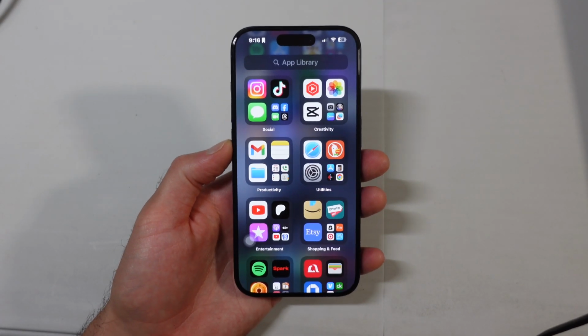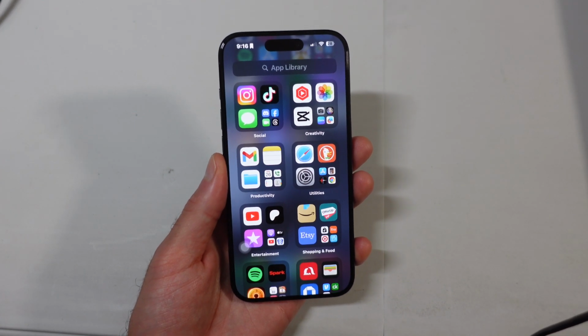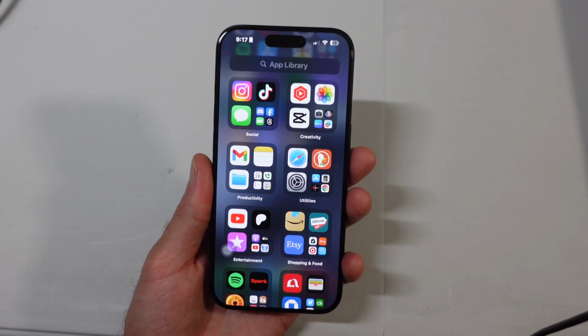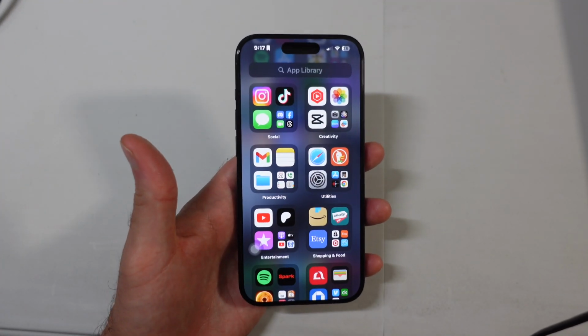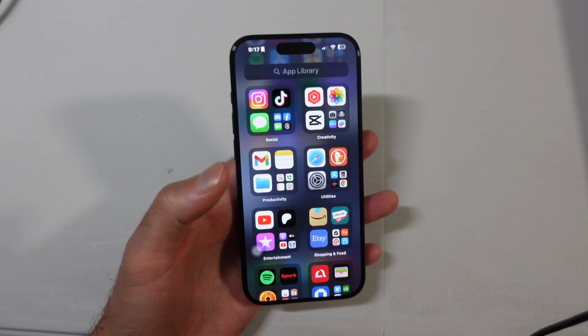Hey, today I'm going to show you how to stop your iPhone from automatically deleting your messages in iMessage. So let's say you're trying to find a picture, a video, or maybe just an old text that a friend sent you and you can't find it. Odds are it's because your phone is actually deleting it itself. It's a good way to save space on your phone, but who knows if you actually want it there.